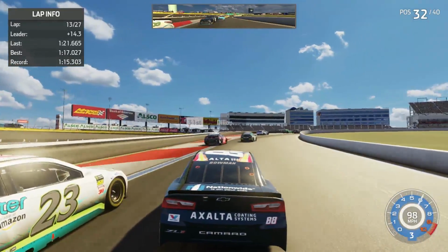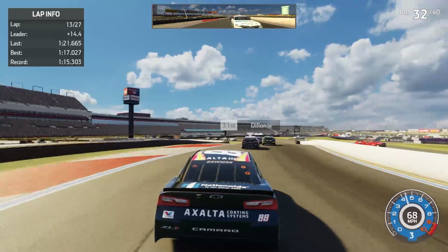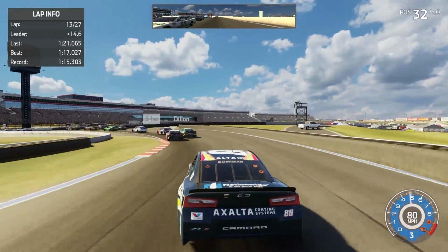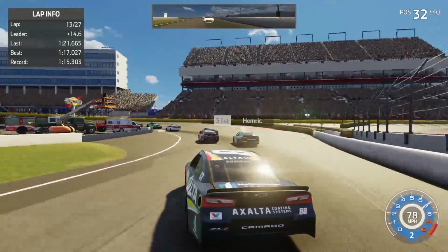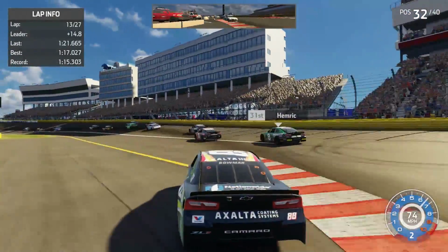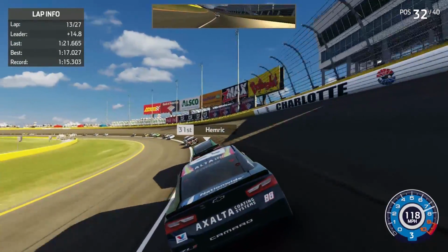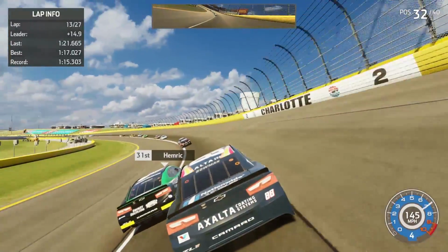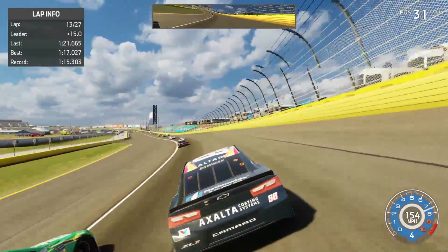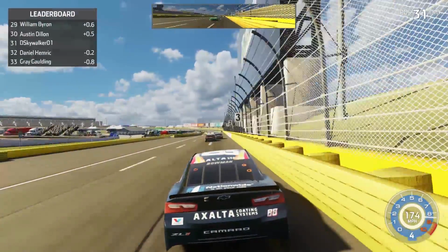Oh, just slide it right next to the walls. You can really gain a lot of time by being brave close to the walls, but it does require a certain level of commitment, shall we say. There we go, getting a good run onto the banking. Should be around Hemrick right here. We got a much better car than him, but again, we did have a little bit of damage from slamming into the wall and slamming into Gilliland. That's much better.